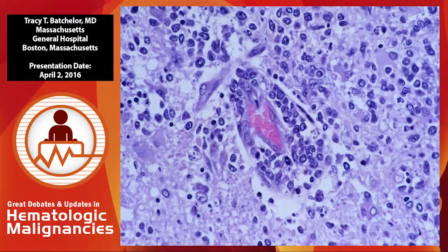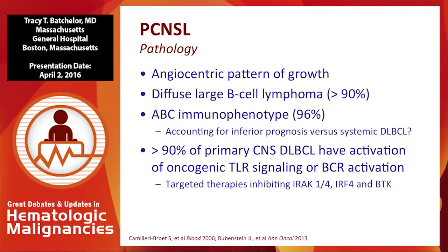This is an H&E slide showing a unique feature when diffuse large B-cell lymphoma occurs in the brain, and that's the angiocentric nature or pattern of the tumor growth. In the center of the vessel there is a cerebral arteriole, and around it you see these clumped malignant lymphocytes, and some of them are actually infiltrating the neuropil around it, but they clearly are clustering around the blood vessels, and that's a unique feature when it occurs in the brain.